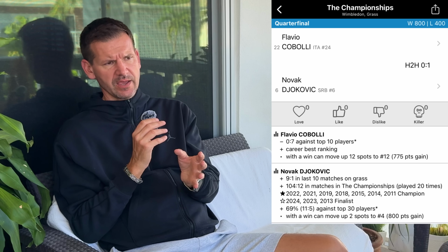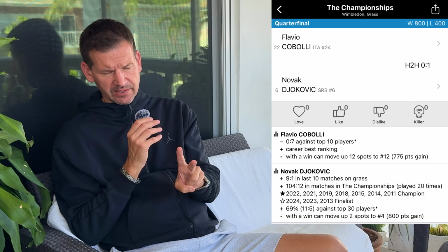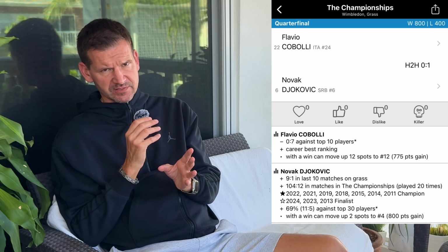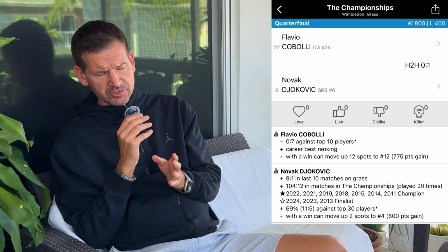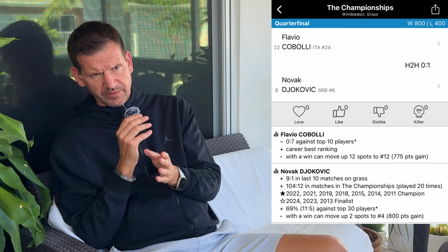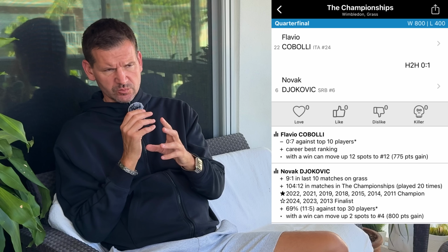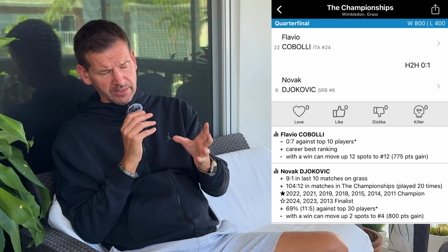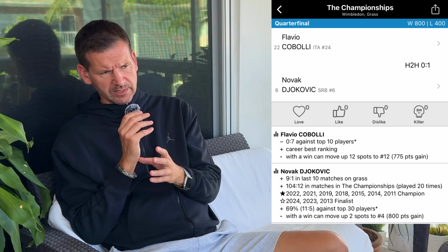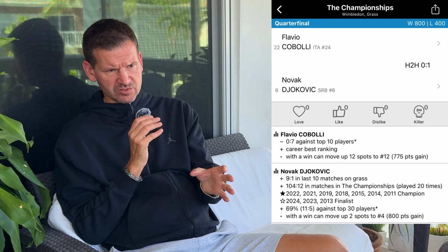He won another title in Hamburg, and I did watch both of his matches in Halle, and these were very impressive. So he beat Fonseca in the first round in a tough three-set match, and then he beat Shapovalov in another tough three-set match. If I remember correctly, both of these matches were 7-6 in the third. And I was so impressed with how Cobolli played against Fonseca in that first round. The level was insanely high, and the court in Halle was very fast.